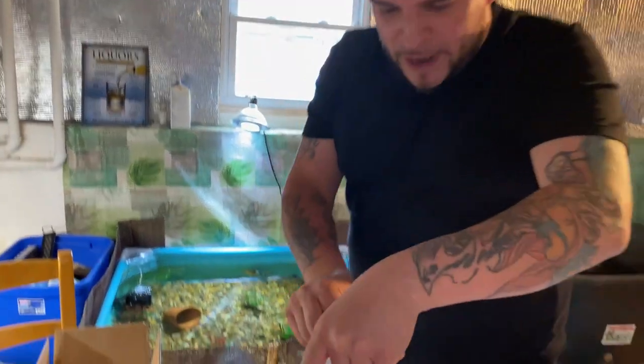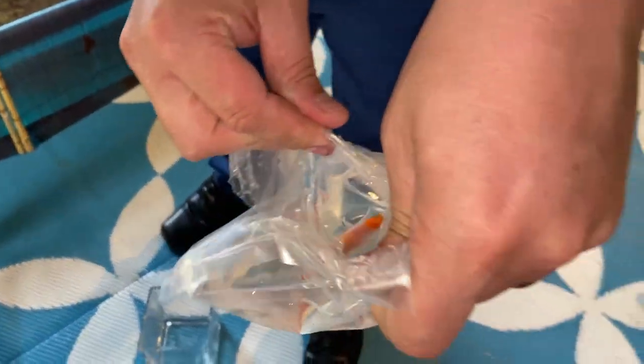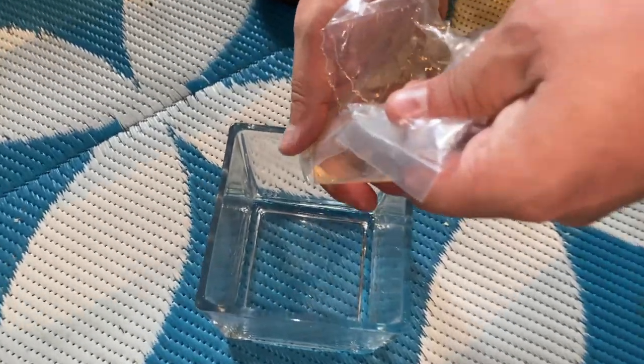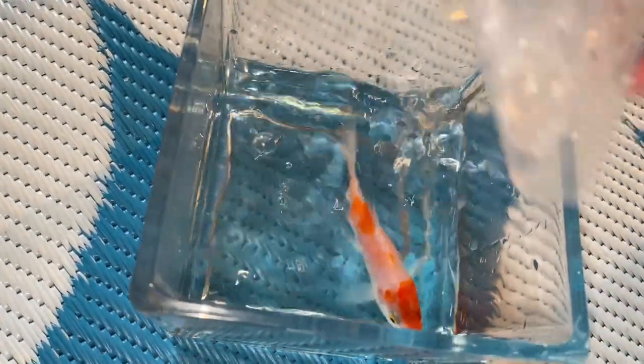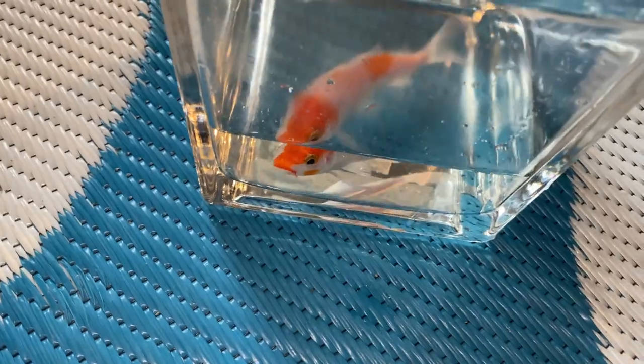So this was just a regular koi. We wanted a new koi. Look at the colors, really cool. You'll see obviously more once they get into this. So I'm gonna put him in here temporarily. I know it's not a lot of room, but I just want to get them acclimated because this water temperature that he's going into definitely feels a little colder than that, but really cool.